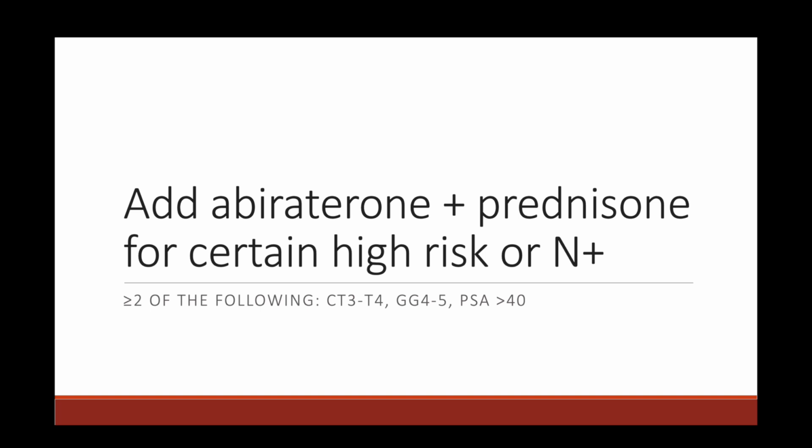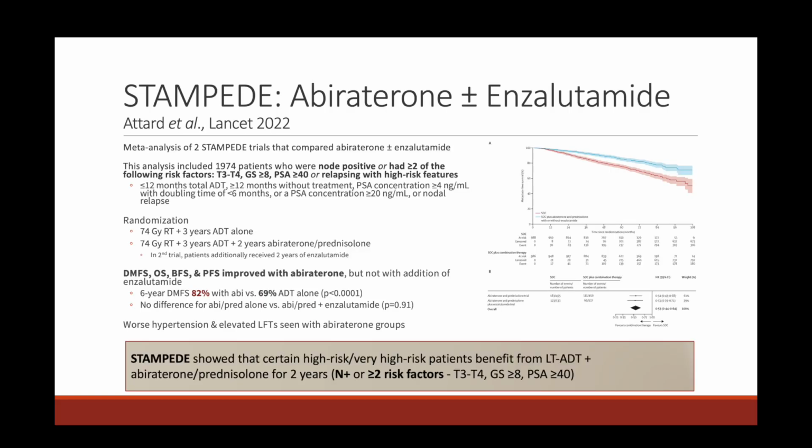And for those certain high-risk patients in the STAMPEDE trial, they really included patients that had 2 or more of any of these risk factors. So clinical T3 to T4 disease, grade group 4 or 5, and then a PSA greater than 40. So this STAMPEDE data that I'm mentioning is really based on a meta-analysis of 2 trials from the STAMPEDE study. Now, STAMPEDE was kind of a multi-stage, multi-phase study that asked several questions and had several publications, but these specific trials compared ADT alone versus ADT with abiraterone with or without enzalutamide.